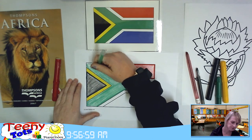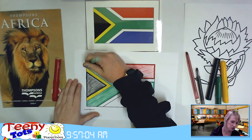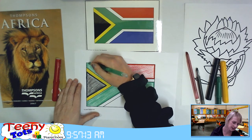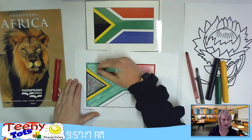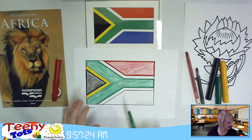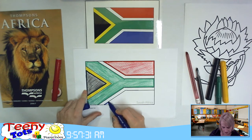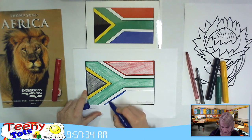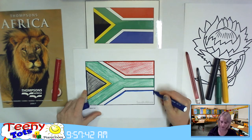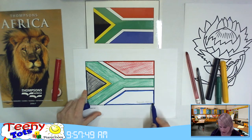Okay, have you got your scissors nearby? And then you just need a straw or something to stick it onto that you can do later. But I'll show you what I want you to do. You can make your own little flag and you can play with it. Here we go. We've got our green, red, black, yellow. And now I'm going to color the last one in blue. Okay, let's color it in. Okay, there we go. Blue is our South African flag.